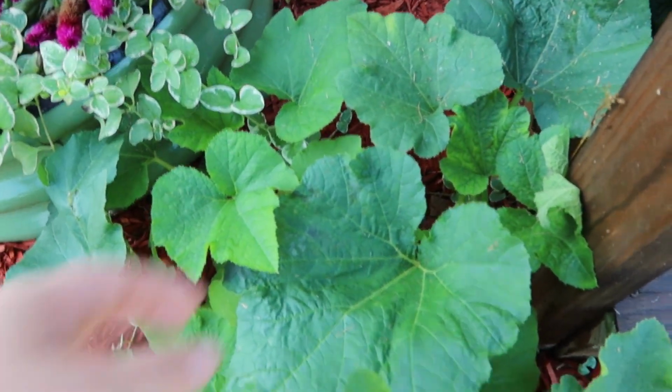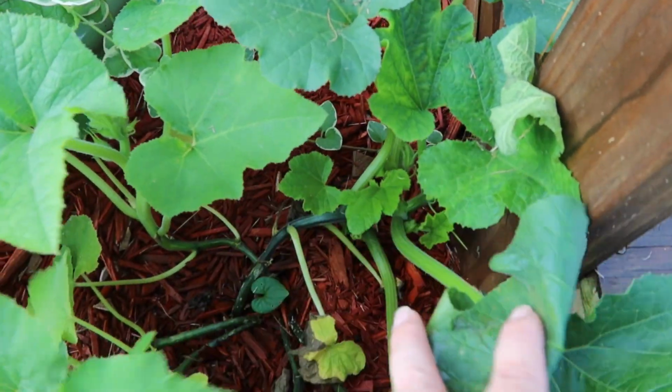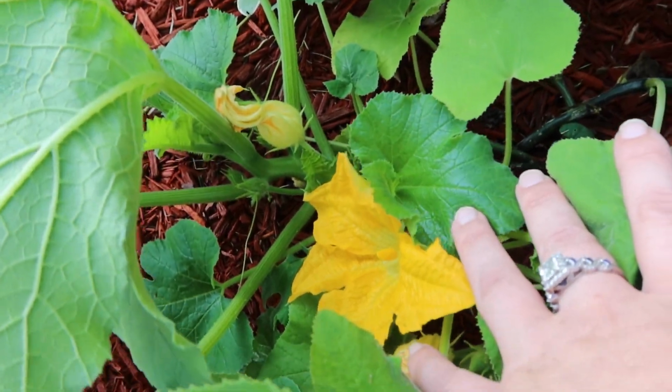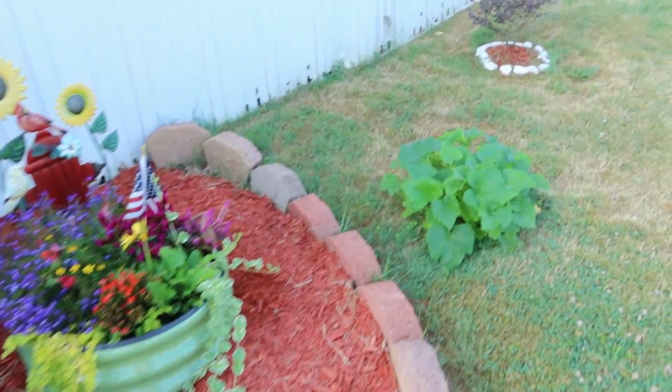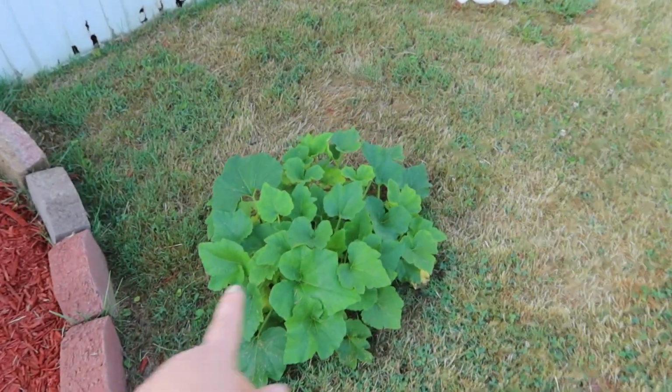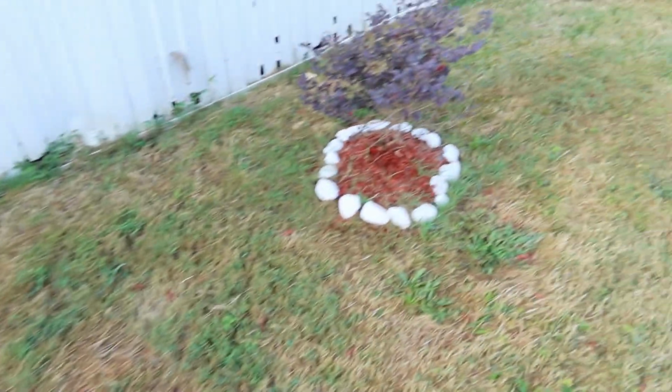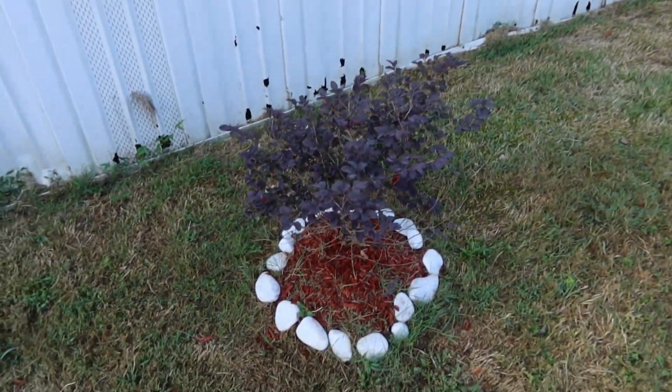There's gotta be a bug in here somewhere, but they'll get in your roots and destroy your plant. But look at those pretty flowers coming in. So we're gonna have some pumpkins. Get more right here doing their thing. And then we just recently did this.